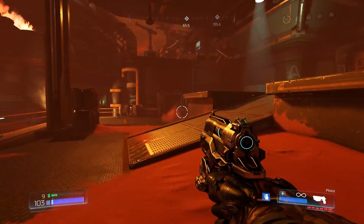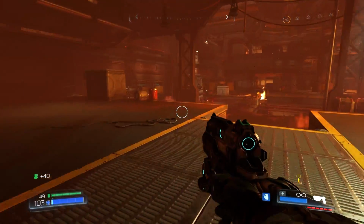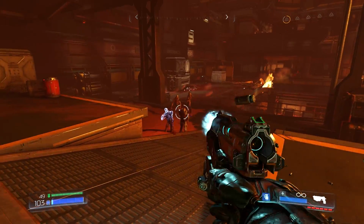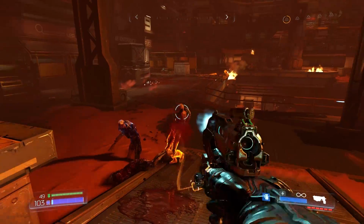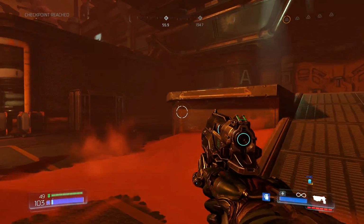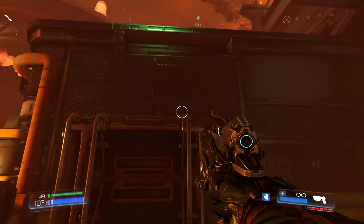Not really worried about them. And I sincerely don't want to waste... Oh, a big armor. Yes, please. Don't want to waste ammo on these little turds either if I can help it. Just not worth it. Sorry, guys. It's not a comment on your value in the greater scheme of things. It's just that I don't like spending ammo on you when things like Revenants exist.